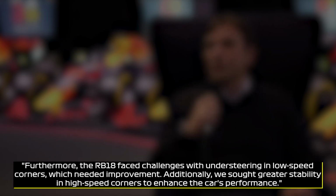Furthermore, the RB18 faced challenges with understeering and low-speed corners, which needed improvement. Additionally, we sought greater stability in high-speed corners to enhance the car's performance.